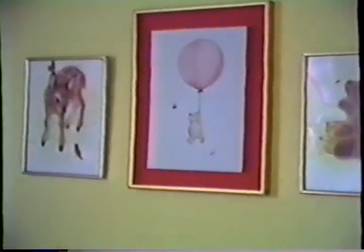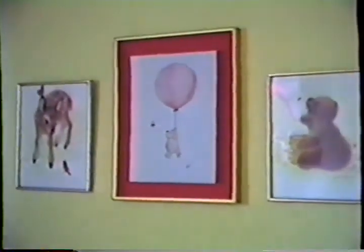This is Rachael's room for anyone who hasn't seen it. This picture is what Linda Key sent Rachael for her birthday. So the Winnie the Pooh. This is Rachael modeling a jean skirt by Guess, and she was given this by Tutu.